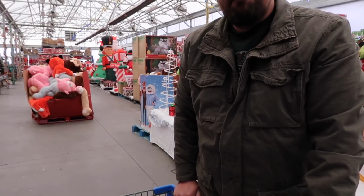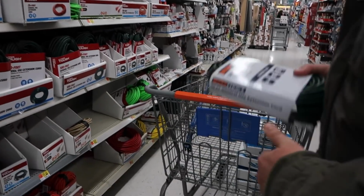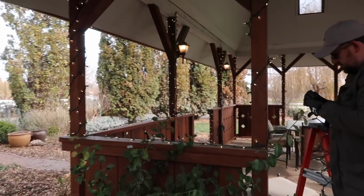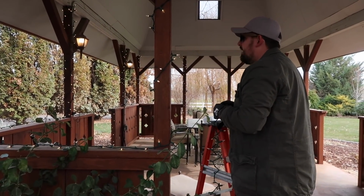Do you need extension cords? I don't think so. Oh, maybe. 50 foot. So Aaron is working on the gazebo first. He already had, you have like half of it done, right? Yeah. About half of it?